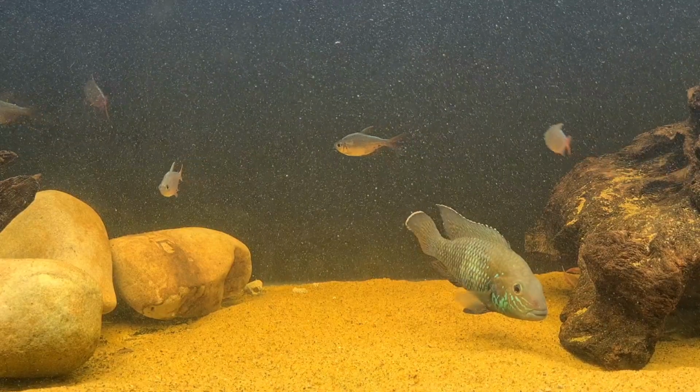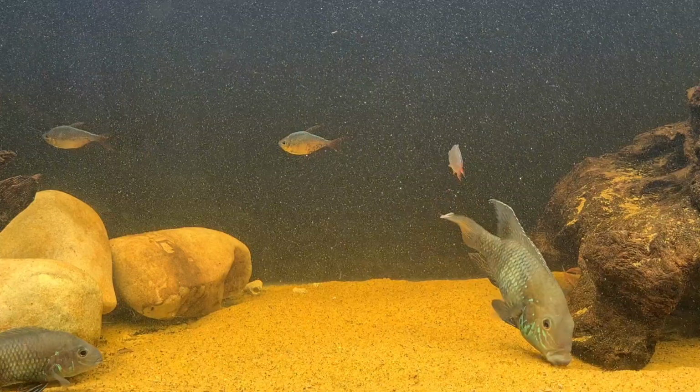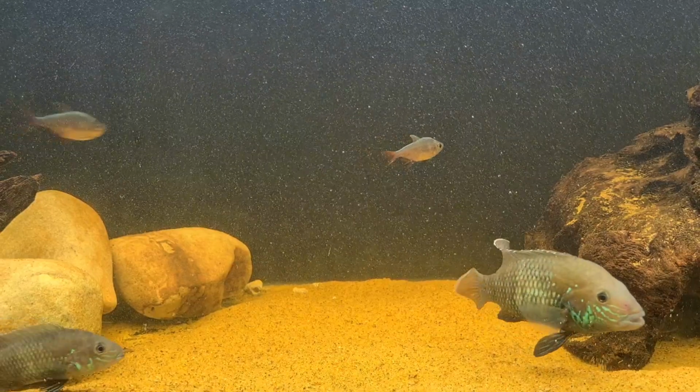The other reason I have as well is because these are very, very rare in the hobby. Now, they're rare in the UK, and they're also, from what I can gather, quite rare in other countries as well. So I have 4.